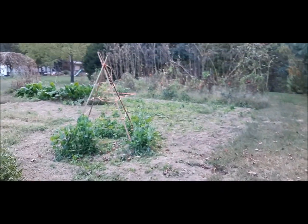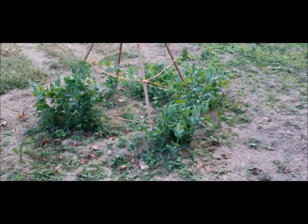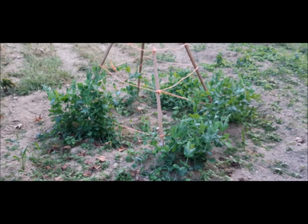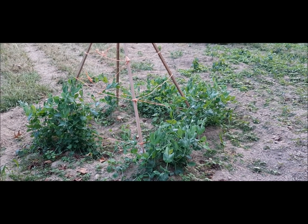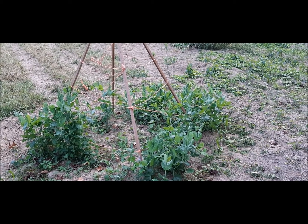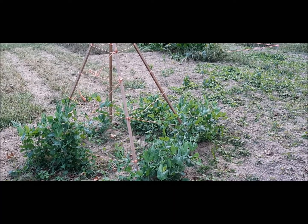And now we're on the other side. And the only thing we really have going back here is this little TP of sugar snap peas for our little guy to snack on. He loves sugar snap peas, so I thought we'd try this, and maybe he can have some fun with it and get a snack or two off of it. That's enough for us, for him anyway.